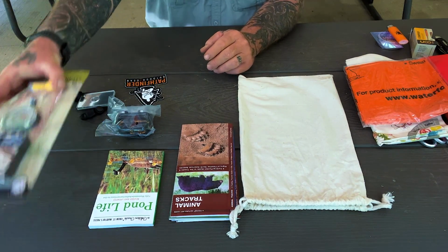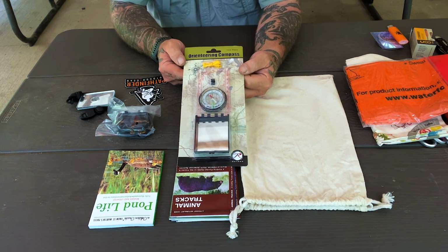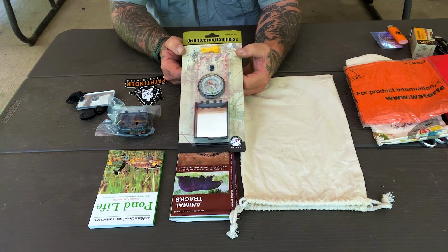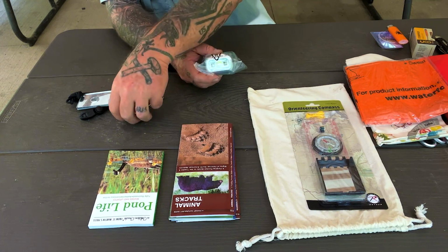We gave them an orienteering style compass from Rothko. Every student got one of these. It's not the greatest compass in the world, but it's a great starter compass, and it's only about 20 bucks. So it's a good option to teach your child orienteering, okay? They got a new Energizer headlight with batteries.